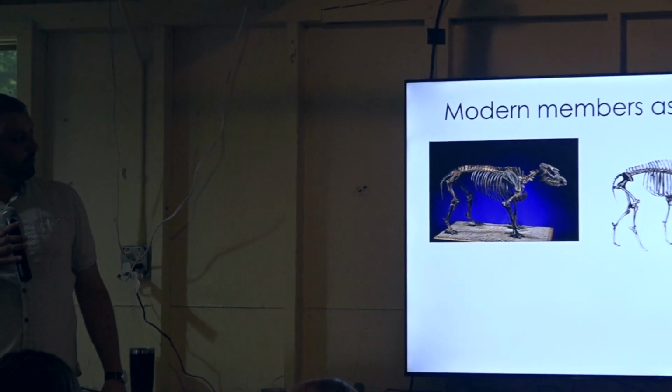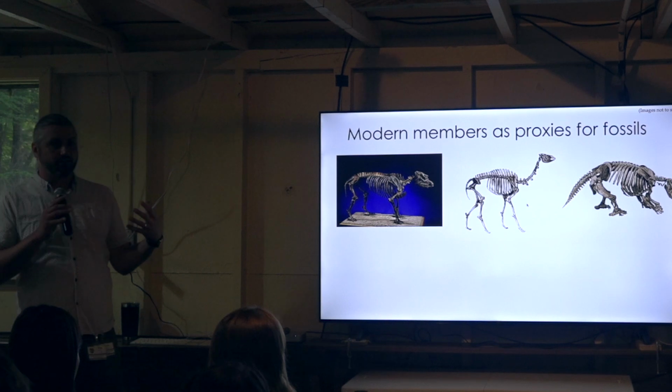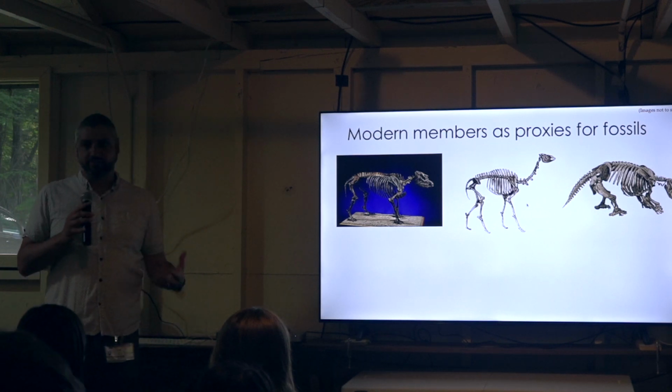Yeah, I have a North American bias with the literature, so I probably should look into more of the South American literature and see if there's better studies down there. So a lot of times what we do in paleontology, if you want to study an extinct organism, you sort of ask yourself, well, what's alive today that might be a good model organism to look at so I can start thinking about how this organism might have functioned when it was alive.